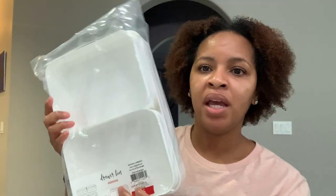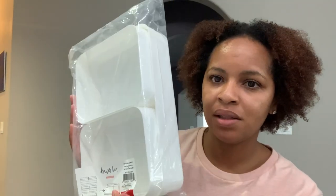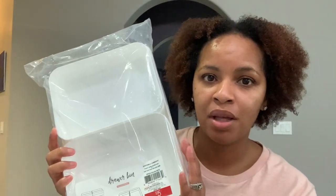So I probably need to try it out today just to see if they actually fit in there. But these were only $5 for 5 bins, so that's pretty cheap. They're not the nicest looking things, but they don't look horrible and they will do the job, I think. So hopefully these work out.